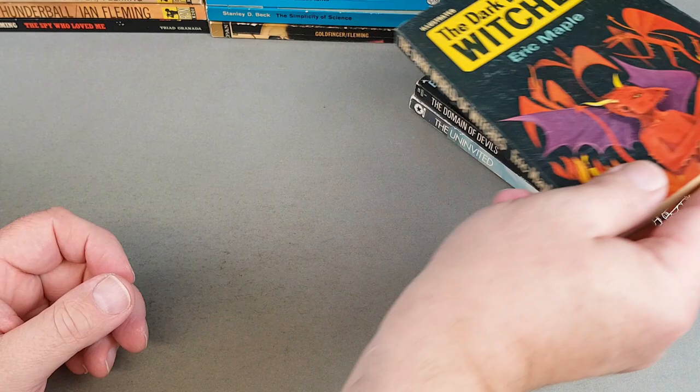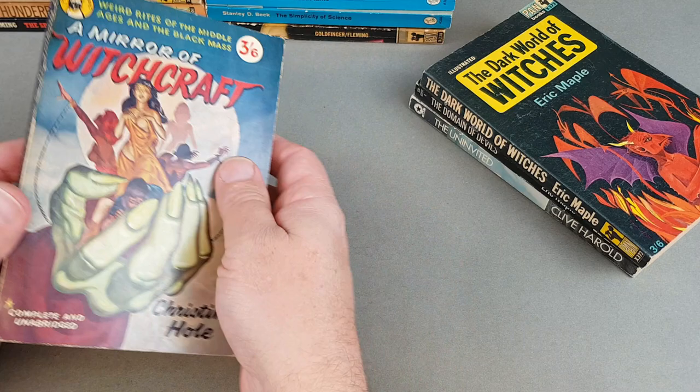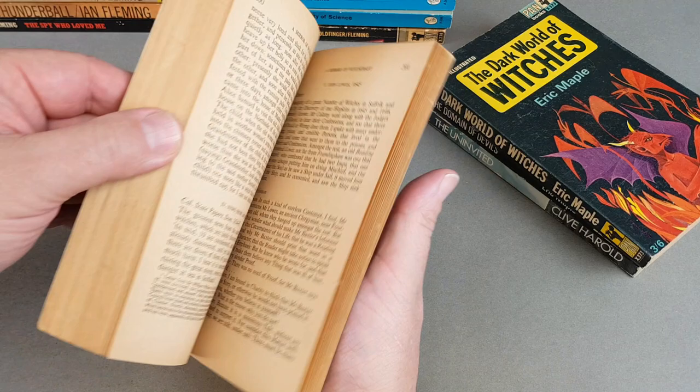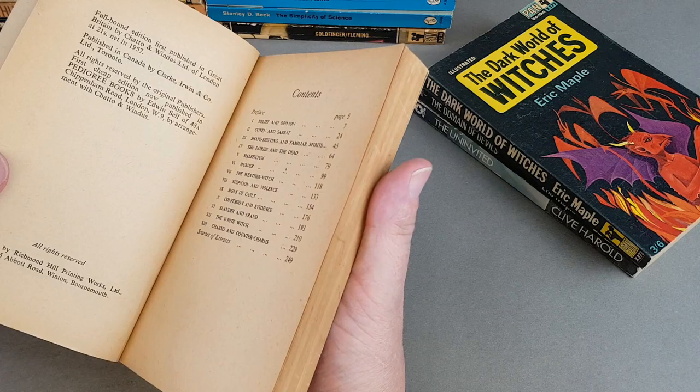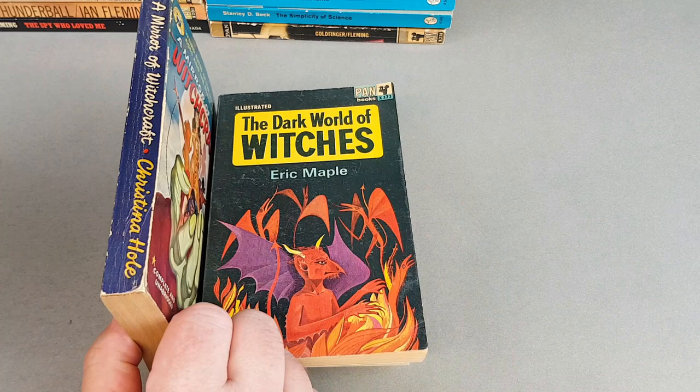Quite nice to get. This turned up in the same lot, and it was a Pedigree Books Witchcraft, A Mirror of Witchcraft, Christina Hall. That's got a tiny bit of glue at the bottom of the spine, but this sort of subject is highly, highly collectible. When I see them, I do tend to pick them up because they generally just don't turn up very often. So let's grab this one here.